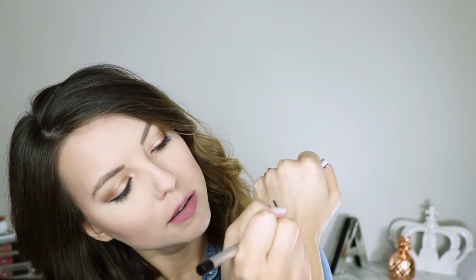Like, let me just show you. I'll go ahead and swatch for you Earthquake, and this is the one I've been using the most since it's such a wearable brown. So this is what it looks like, and just give it some 15 seconds or so to set, and I will also show you what Overnight looks like as well, which is a really pretty navy.